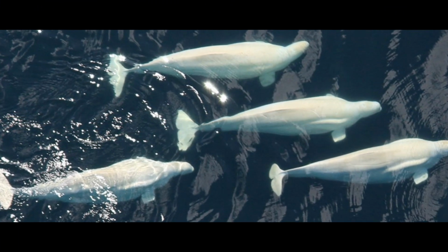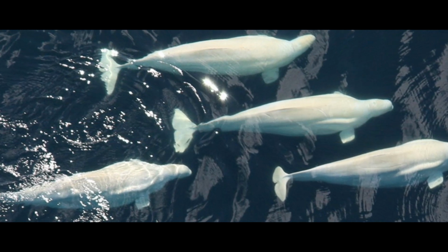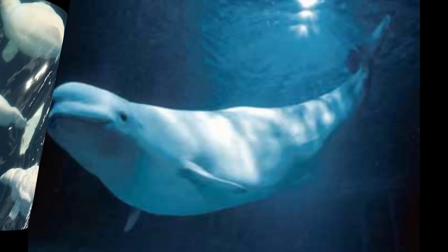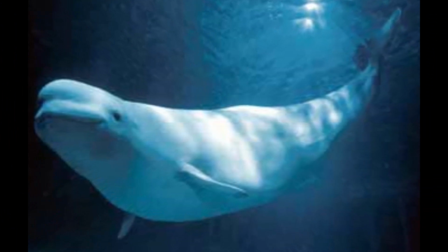In some regions, beluga whales undertake seasonal migrations as part of their breeding behavior. For instance, in certain populations, pregnant females will move from their wintering areas in open waters to shallower, warmer coastal areas to give birth.